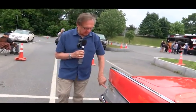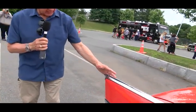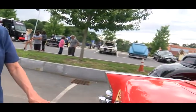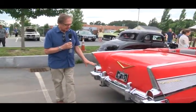It says Bel Air, which was the top of the line. And look at the size of that fin, okay? This, yes, it has dual exhaust, and it's well preserved as if it were stock coming right out of the factory.